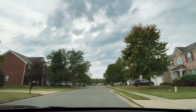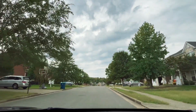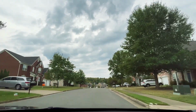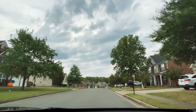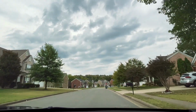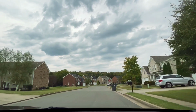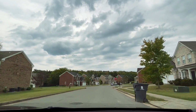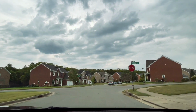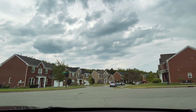All the homes are mostly brick. Some do have a little bit of stone as well in the exterior, but there's no vinyl siding or hardy plank. It's all brick mostly. Well, I'll take that back. This home right here, some of these homes do have some vinyl siding on the back. I was wrong.